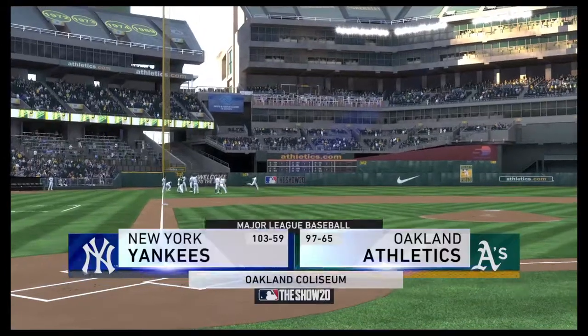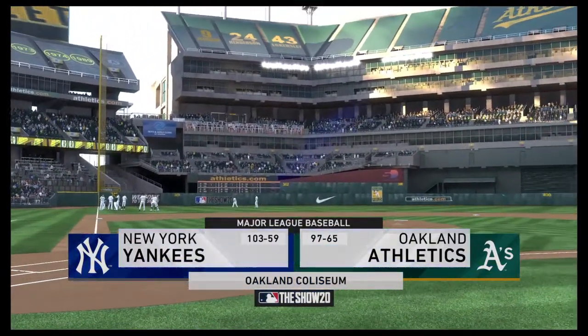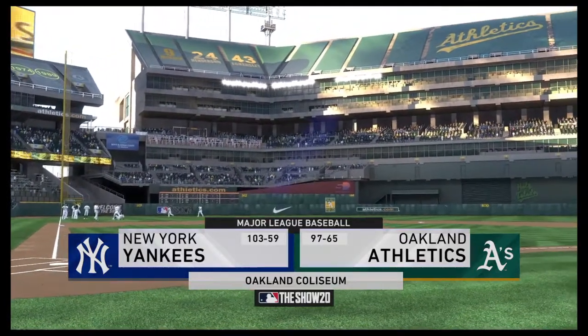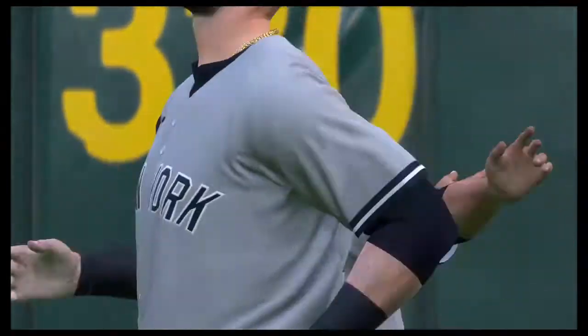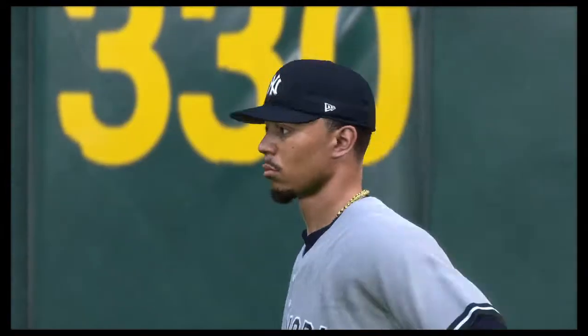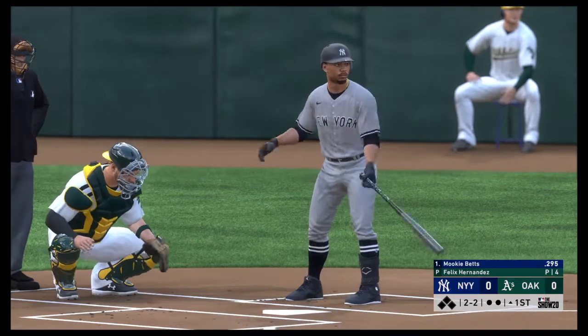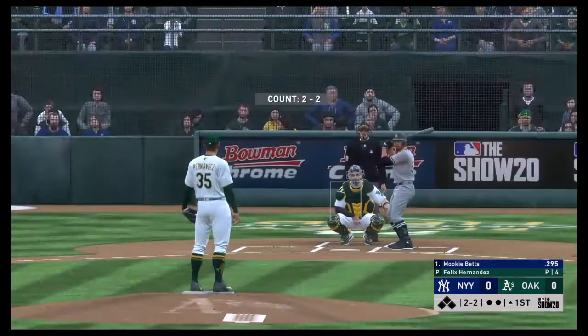We get you set for another edition of Baseball on the Show. A good matchup here for you tonight between the New York Yankees and the Oakland A's. So that'll bring in Mookie Betts. He'll get us started in this one under the lights.